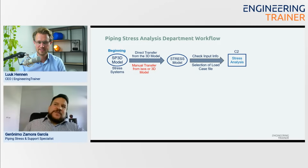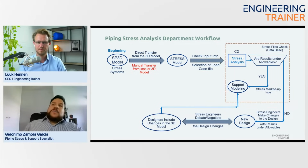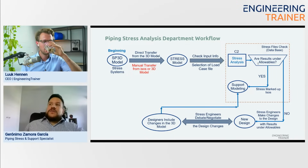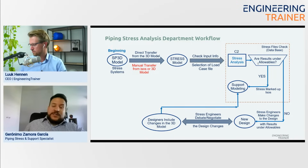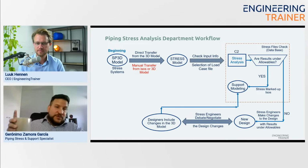And then, after you have that and check a lot of input information, and selection of load cases and other variables, you get to do what is important, which is the stress analysis. You analyze that, you get results, and you could say, okay, this is good, this is not good. Upon this, you would ask, are the results under allowables? Is it under allowable values, like stress levels, nozzle loads, displacement, loads on load ratings, all this stuff under strains?